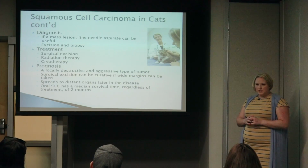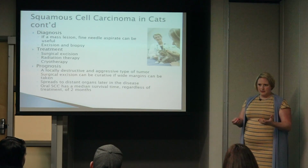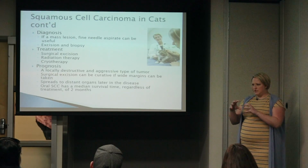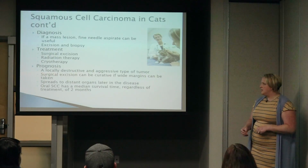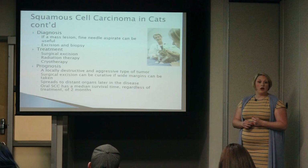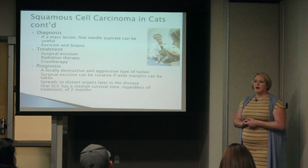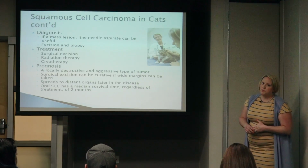Diagnosis, if there is actually truly a mass of some sort, you can aspirate that to look to see the squamous cells. Usually, because it's more of just an inflamed and irritated area, you end up removing it and biopsying it. Treatment is surgical excision. That's going to be your best treatment, and you want to be aggressive with it. Wide margins, they end up with a pretty big scar, but if you're aggressive the first time around, they have a much better chance of survival.